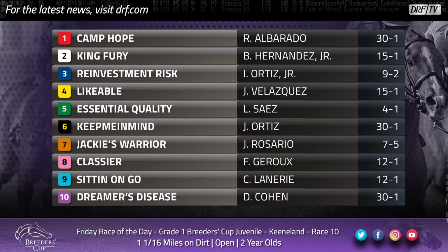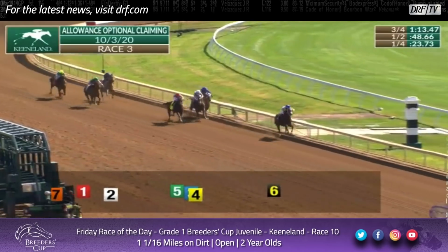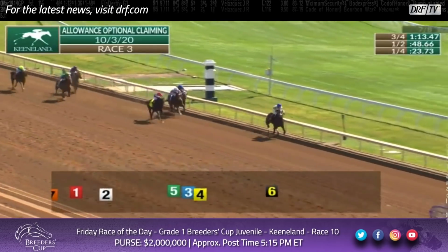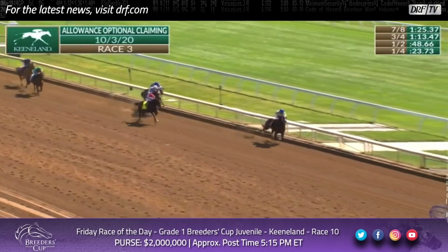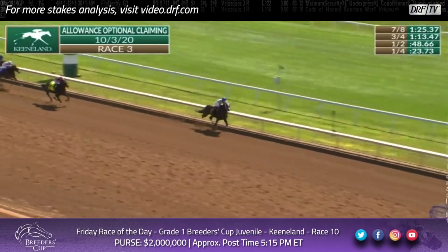Trainer Diodoro has Keep Me in Mind. He also has another son of Laoban, the 10, Dreamers Disease, who won at Keeneland going a mile last time out. Now winners at 2 Life Optional Claimer. Let's watch that effort. And nice ride by David Cohen. Just got Dreamers Disease right to the front. Back down the pace to a 48-3. Dreamers Disease does the rest at 13-1. This trip, unfortunately, is not available to him on Friday.